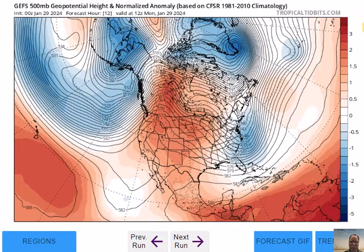Well, let's take a look at the 500 millibar height anomaly pattern across North America going forward as we go into the early part of the month of February, and then we'll go all the way out maybe 10 days or so. This is the forecast map from last night's 0Z run for this morning. A lot of high pressure ridging across western Canada down to the north central U.S., the northwestern part of the nation. A lot of very, very cold air still bottled up over Alaska. Anchorage dropped down to, I believe, minus 43 degrees over the weekend.